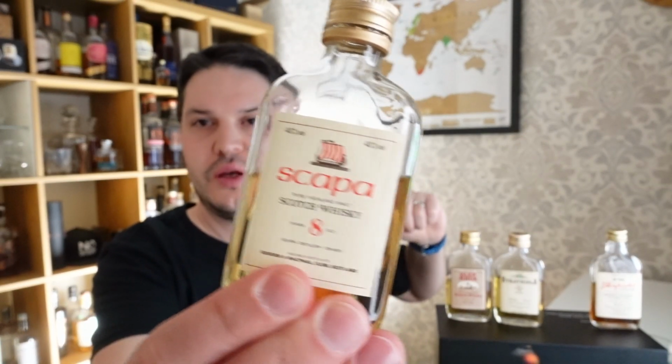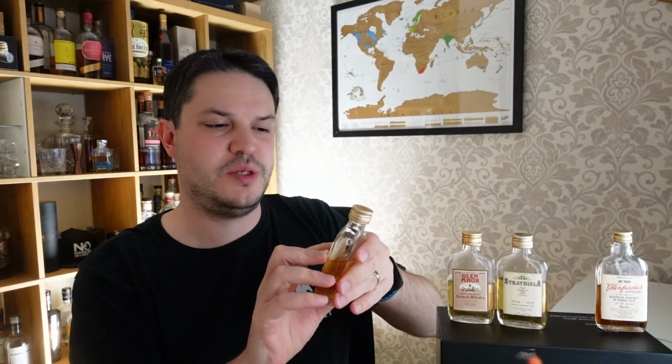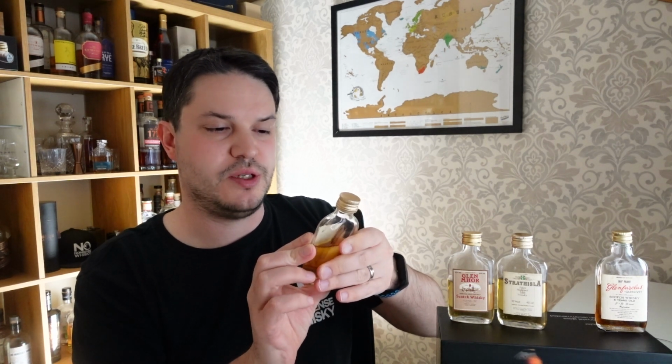Next up then, we've got Scapa, 8-year-old. Again, a 40%. I don't know why they put it twice, 40% volume, which I think is interesting. Distilled at Scapa Distillery. And again, these are all 80s bottlings, which is cool. Let's get into it. Right, so Scapa 8-year-old. This one was last sold on Whisky Auctioneer for £84. So you can get yourself a bargain, I guess.